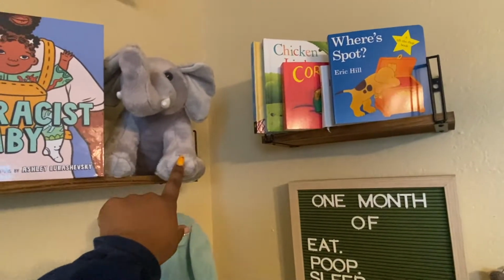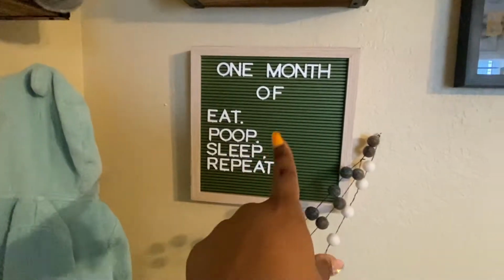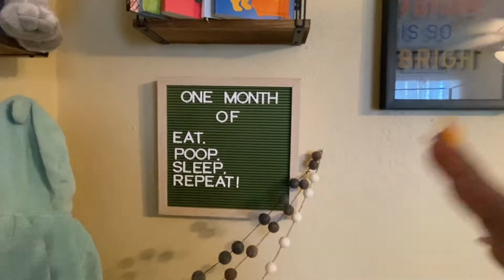Got this cute little elephant from his baby shower. And then we have some cute little robes here hanging up. And this is also where we hang his towel. And this is a little hook from IKEA. This is his little letter board. And every month I'm planning to update it.